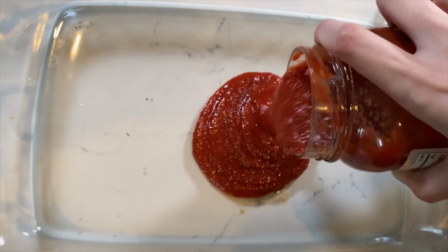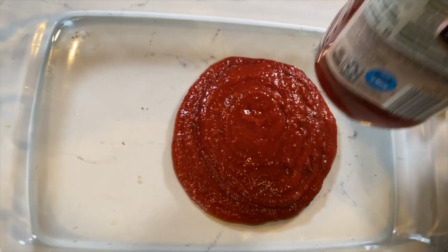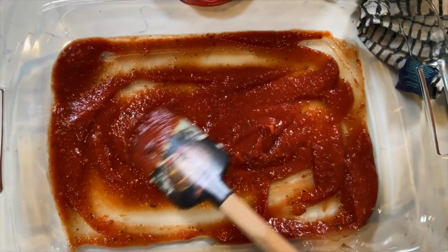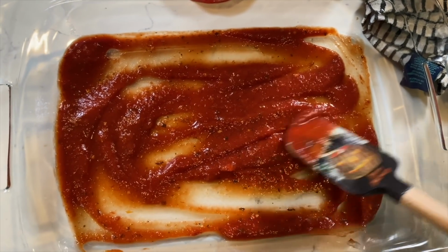And what I do is when I reheat my lasagna in the microwave in the next couple days, or even if you reheat it in the oven, it can kind of dry out a little bit. So I just add a little bit more marinara to it. So I'm gonna pour some of this in here and I'm just going to spread it on the bottom of the pan. You just want enough to where the lasagna won't stick, like the roll-ups aren't gonna stick.